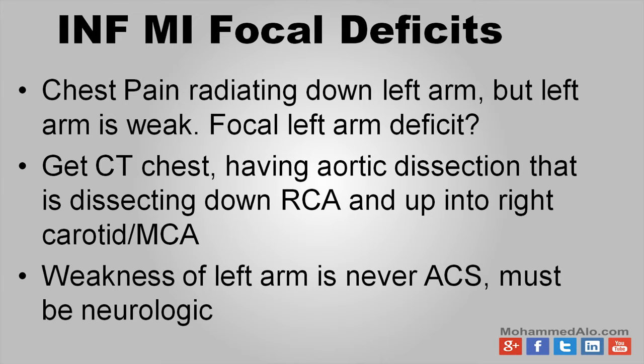Make sure they're not having an aortic dissection that's dissecting down the RCA, which is what's giving them the inferior MI and the ST elevations in the RCA, as well as into that right carotid. They're right there next to each other. They both come off the same side of the aorta, going up into the MCA and giving you that left-sided weakness. So weakness of the left arm or leg is never ACS. It has to be neurologic. Make sure you keep your eyes open for that.